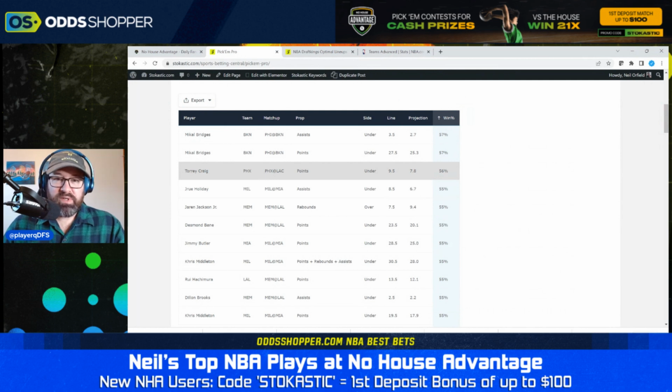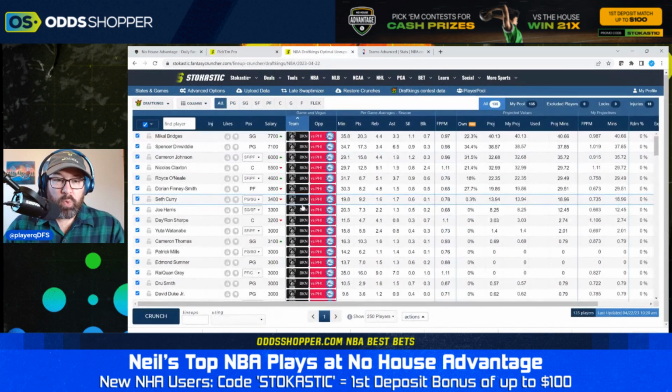One of the reasons I like this one is Kawhi Leonard is out tonight. Monty Williams had said last week that part of the reason Tory Craig is playing more minutes in this series is that they need his help defending Kawhi Leonard. Well, now Kawhi Leonard is out. We did see Josh Okogie come in and play more minutes in the last game for the Suns. So I think that it's reasonable to think that Tory Craig could play fewer minutes in this game.